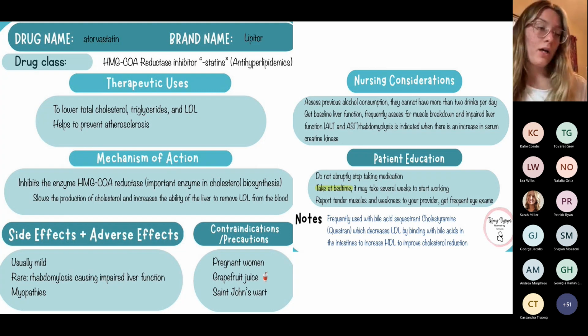For our cholesterol meds, our hallmark cholesterol med is going to be your statin. So regardless of what cholesterol med we're talking about, we are going to look at their LDL, their HDL, and their triglycerides, okay? For your atorvastatin, usually the symptoms are mild, but I want you guys to be looking out for rhabdomyolysis.